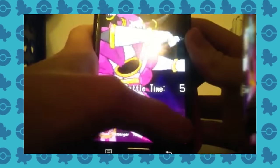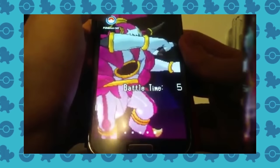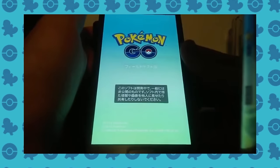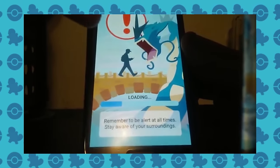I'm going to close out of the app. I'm going to try to show you guys the front screen of it. There it is, guys. Look at that. This is Pokemon Go Japanese testing, beta test. And it logs into this.